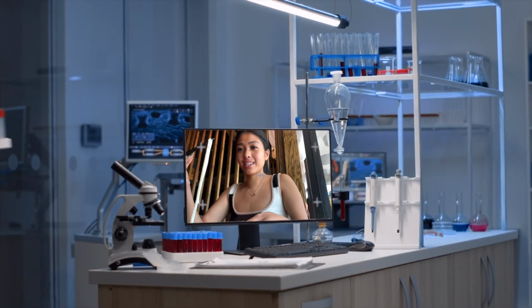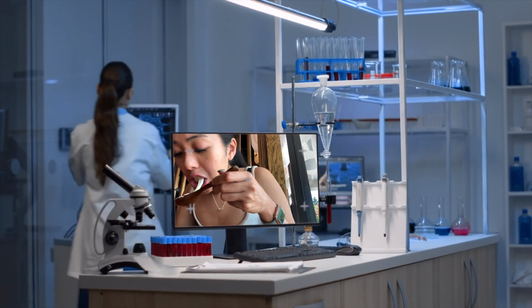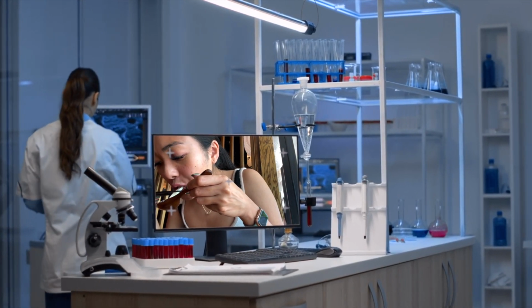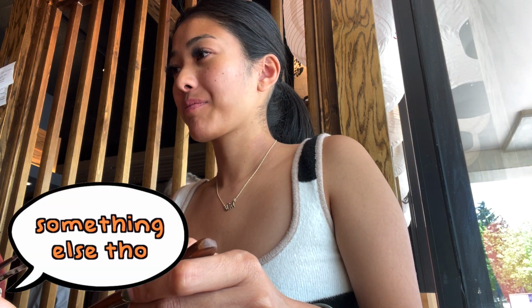Creamy udon taste test. It's creamy. It's like an Asian fettuccine alfredo. Yeah, it's like something else, like some seafood or something. Yeah, I like it though. I like the flavor. Put some shrimp in there or something.